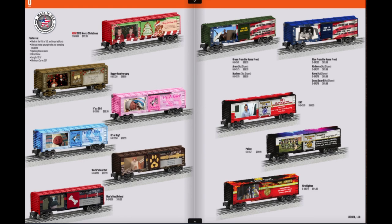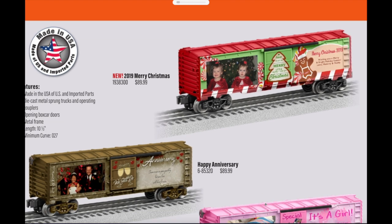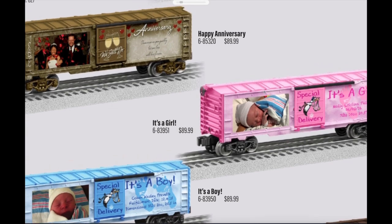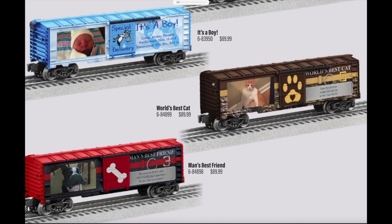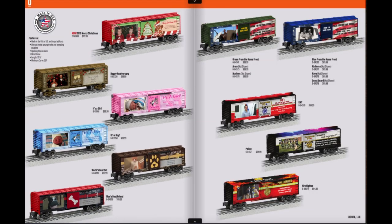Now we have on the left hand side quite a variety of things. Let's zoom in on this top row here. And here we have the Christmas card for 2019. Then we have happy anniversary, it's a girl, it's a boy, world's best cat, and man's best friend. So that covers that side of the page.